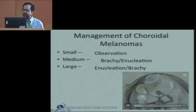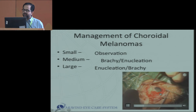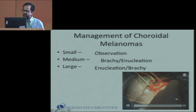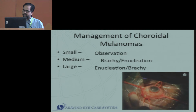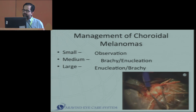They put cyanoacrylate glue overnight. Next day, flash autoclaving is done. And these are the surgical steps where you do a conjunctival peritomy and hook all the muscles. And you mark the clock area where the tumor is seen clinically at the limbus, and you mark where you want to put the sutures.